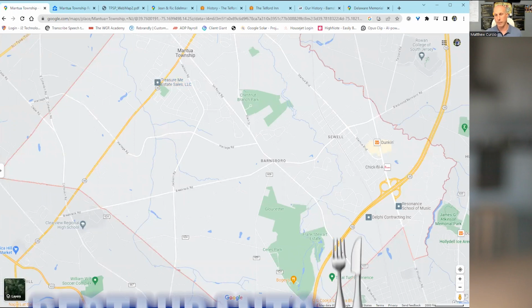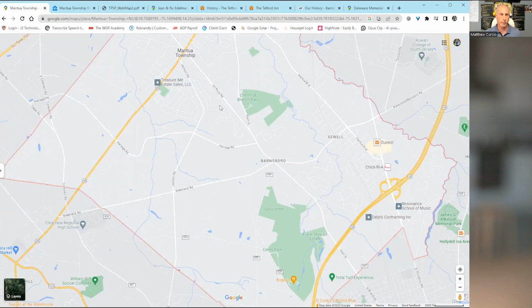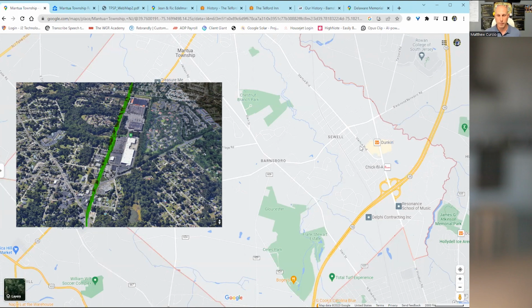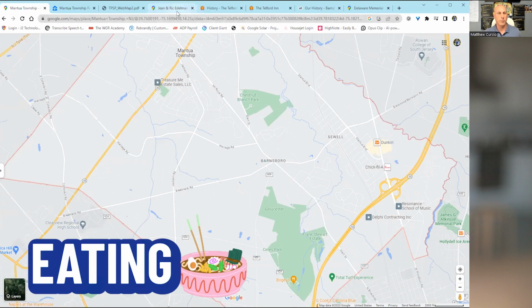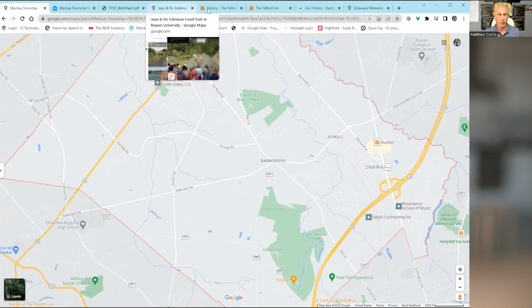And restaurants. So 2 cool restaurants. There's eating all over. A couple main arteries here are Route 45. Mantua Boulevard's a little bit bigger down here. And then this is Woodbury Glassboro Road. That's another big artery that has shopping and little shops. And it's not really much of a downtown, but overall, great town. Eating. We have 2 historic restaurants that I wanted to share.